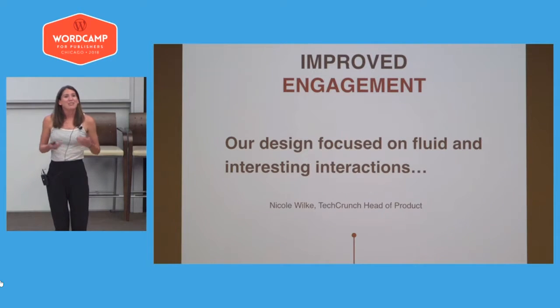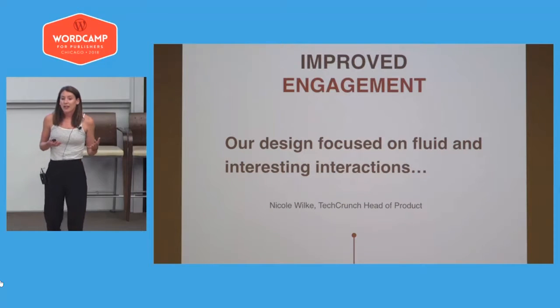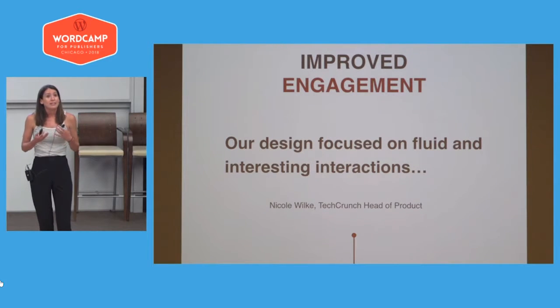Improved user engagement is an important part of any publisher's desires for a redesign. It was just as true of TechCrunch. They wanted a design that would leverage a decoupled approach to let their end users feel that we were delivering them a single page application. So TechCrunch worked with a design agency called Work & Co. to develop a fluid and interesting interactive design.